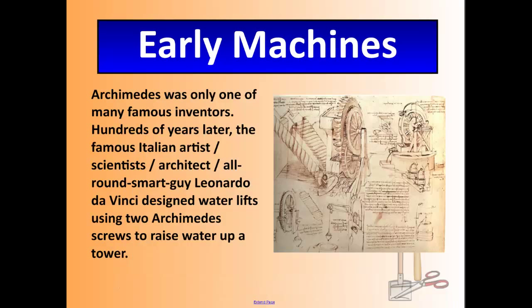Okay, very large. Now, Archimedes was only one of many very famous inventors. There were hundreds of different inventors throughout history, but hundreds of years later, a famous Italian artist, scientist, architect, all-around intelligent smart guy, Leonardo da Vinci, designed water lifts using actually two of Archimedes screws.